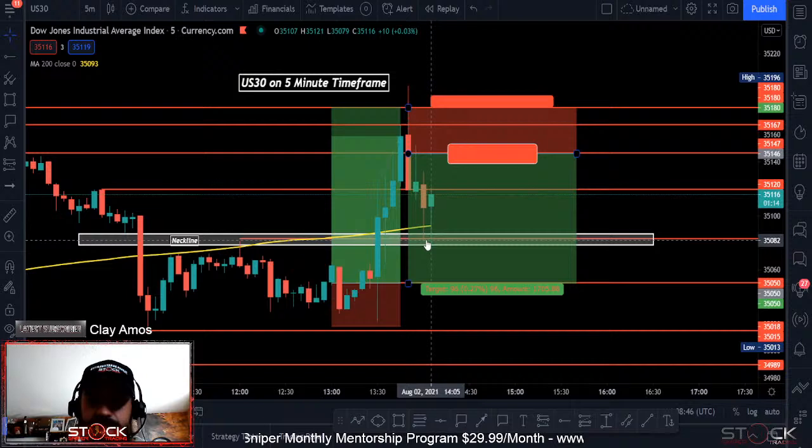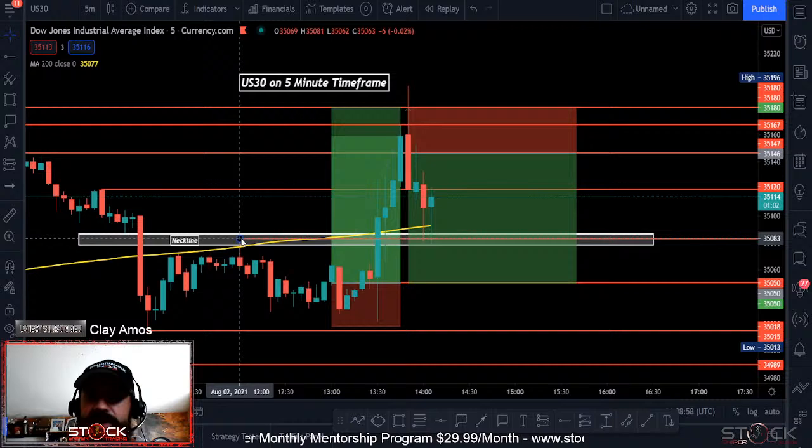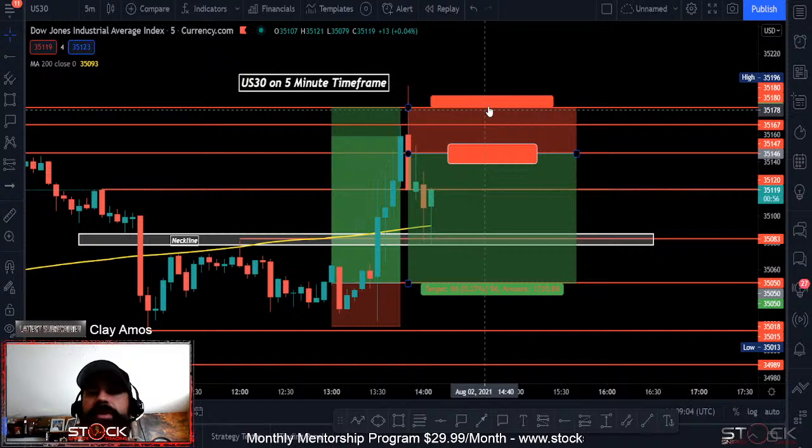The first wick, they got pushed right there because there's a lot of buyers sitting there. Guys, they have their buy stops waiting at 35,085 guaranteed because it happened there and then it happened there. You know what I mean? Now they're big liquidity grab pushing to the upside. Okay. So let's just wait and see how this is going to play out.